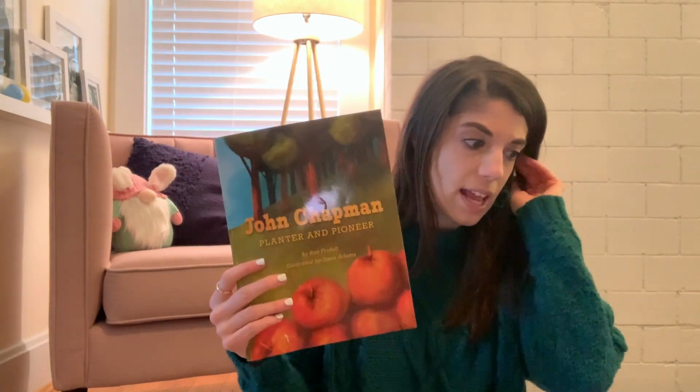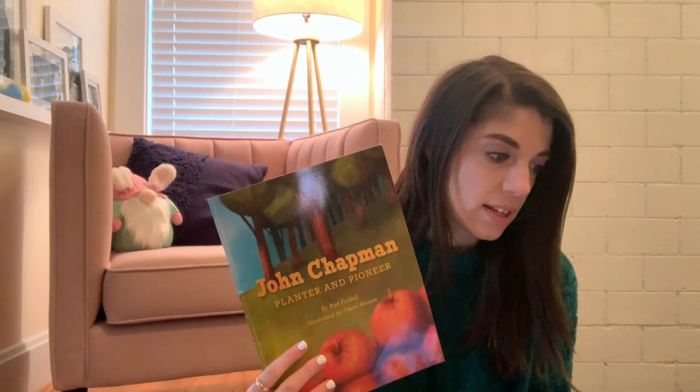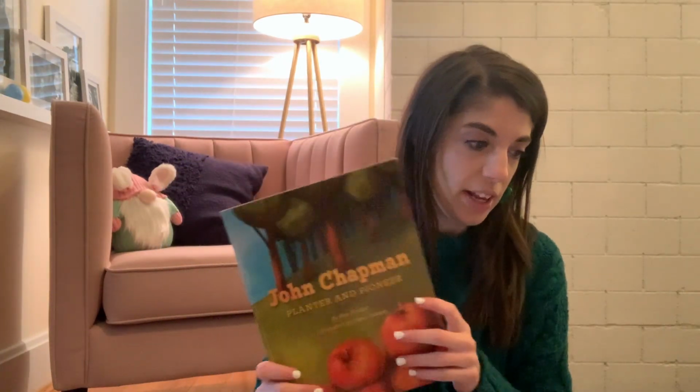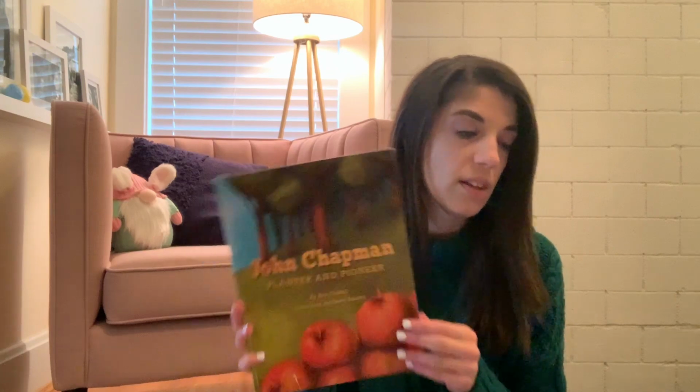In this story about his life, we are going to learn that he is also known as Johnny Appleseed. Now, raise your hand if you've ever heard of Johnny Appleseed before. I think in 1st grade, you guys kind of do some Johnny Appleseed things. So John Chapman is Johnny Appleseed. And although we are not sure if all of the stories about Johnny Appleseed are true, we do know a lot of facts about the man. So I'm going to start reading the first 10 pages. So if you want to follow along, I'll show you the pictures as well.